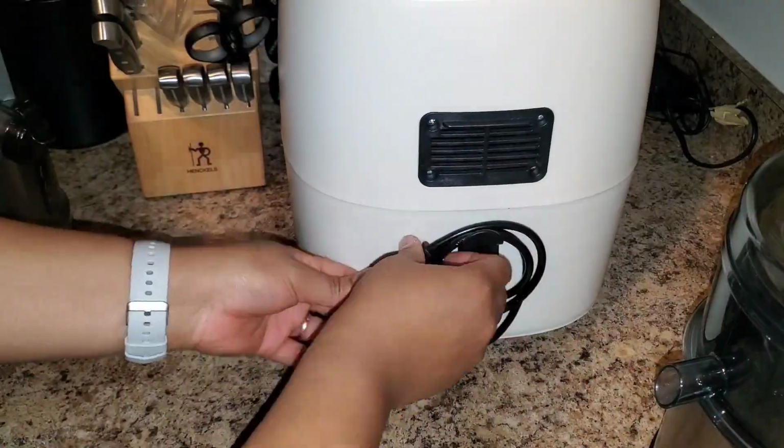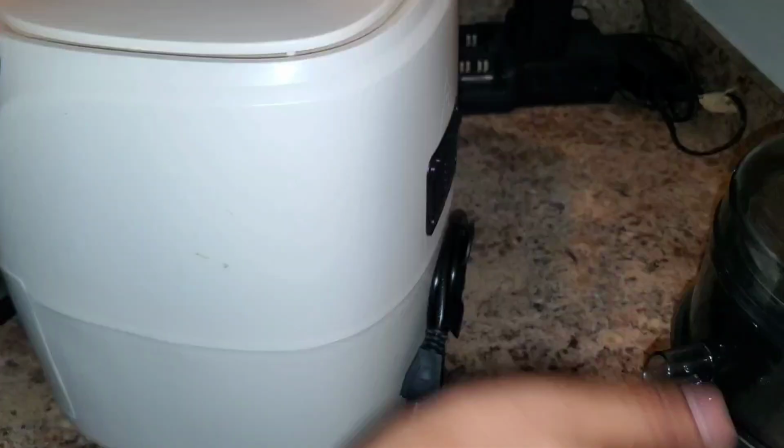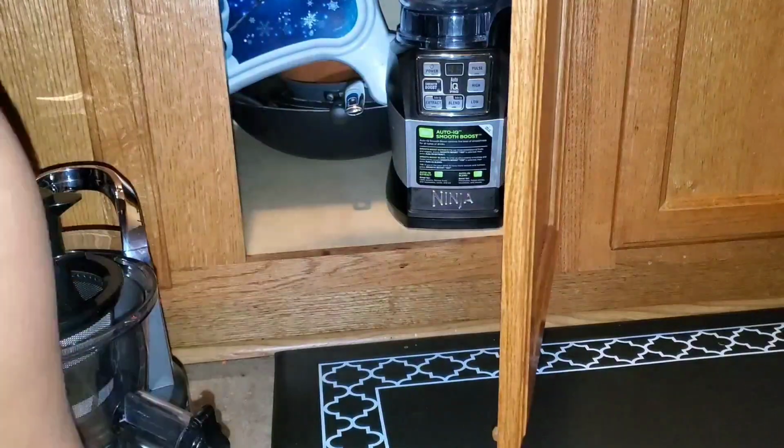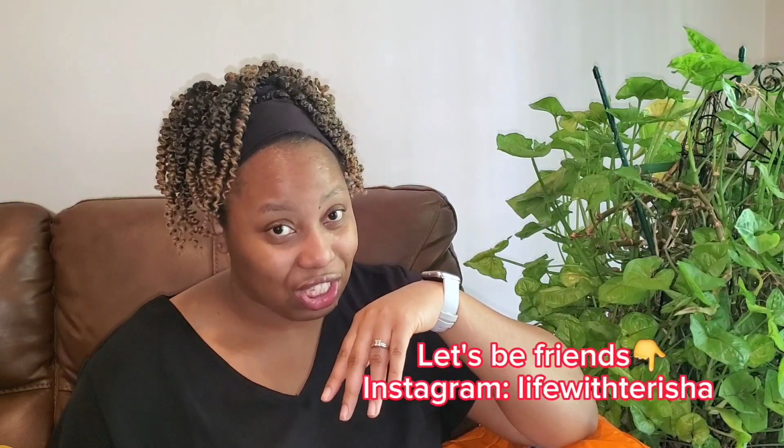These cord organizers are perfect for keeping your counters and cabinets clutter free, especially if you keep a lot of big appliances on your countertop. I absolutely love them. It's my hand selected, bring value and worth to your life. They are definitely needed in our lives, my life and yours.